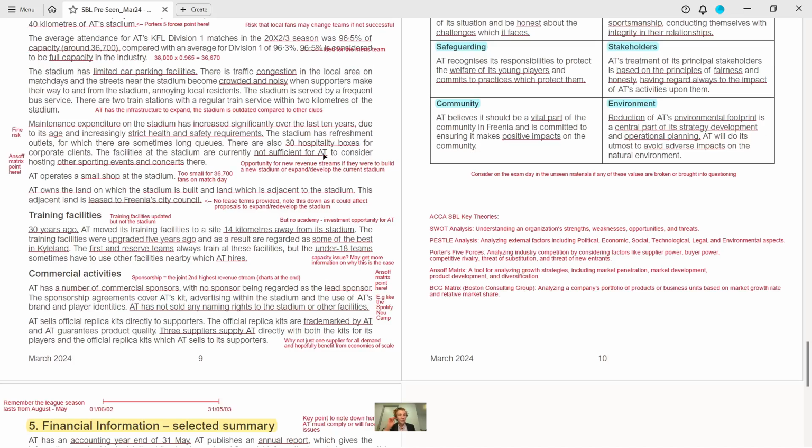There are also 30 hospitality boxes for corporate clients, but the facilities are not suitable for AT to consider hosting other sporting events and concerts, which some of the other football clubs do offer. So this is an Ansoff matrix point. There's risk of fines for health and safety requirements. What if a fan slipped or had a massive life-threatening injury, something like that? Could be really, really detrimental for Athletic Transcentral. But it's the opportunity, it's the way you frame it, of new revenue streams if they were to actually expand or develop the current stadium.